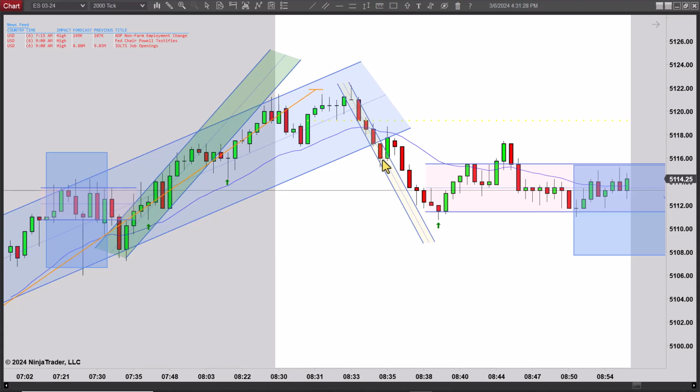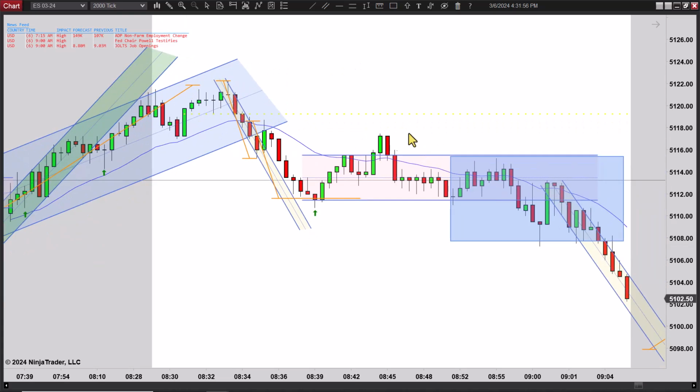And then if you notice, you clearly get two legs down. They're probably real close to being measured legs. And you can see that right there. Real close to being measured. Two measured legs down. And then it bounces. Then you get two legs up. Unfortunately, this is your signal bar, and this is an inside bar, so no trade there on that second entry.